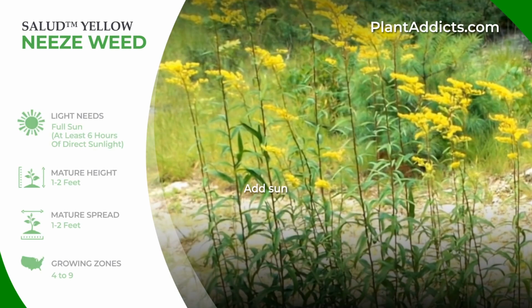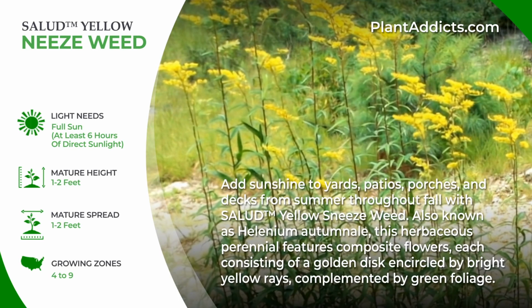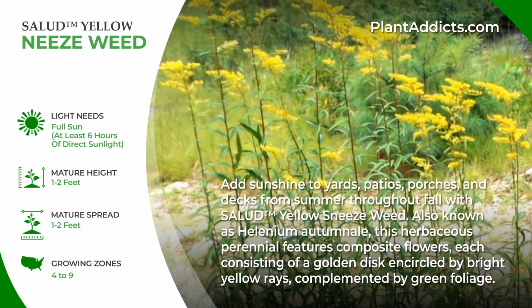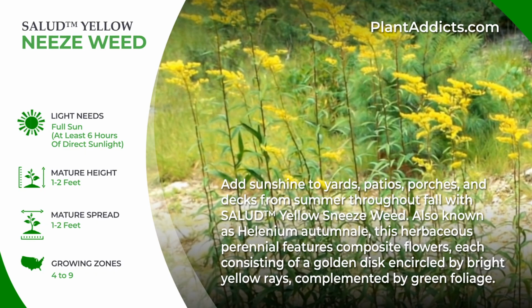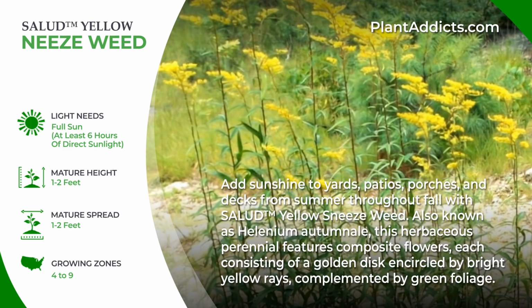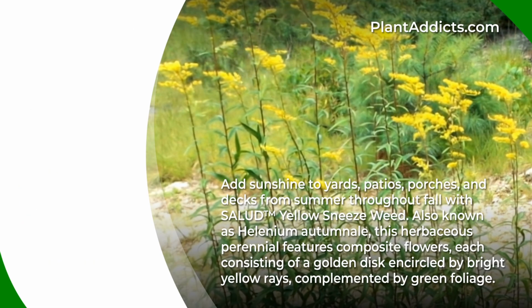Salud yellow sneezeweed. Add sunshine to yards, patios, porches, and decks from summer throughout fall with Salud yellow sneezeweed. Also known as Helenium autumnale, this herbaceous perennial features composite flowers, each consisting of a golden disc encircled by bright yellow rays, complemented by green foliage.